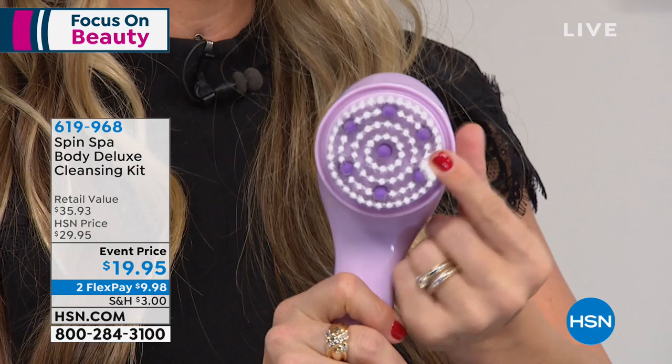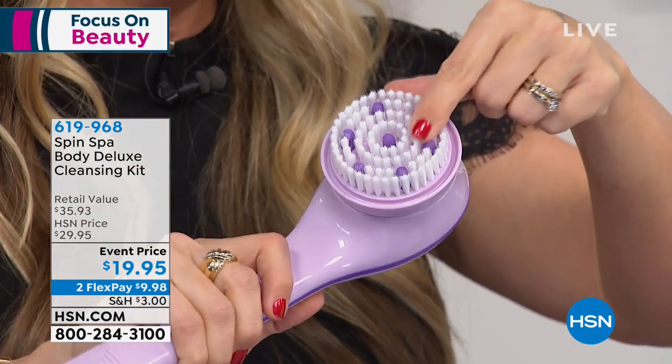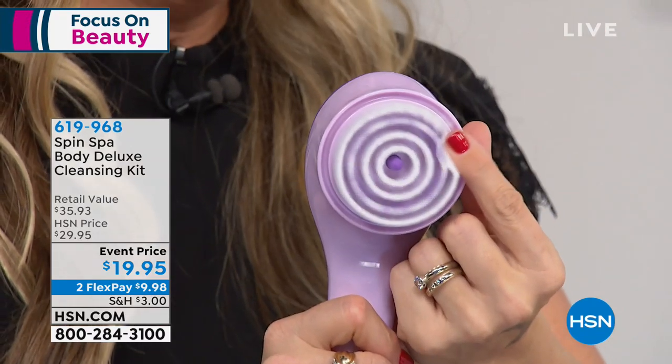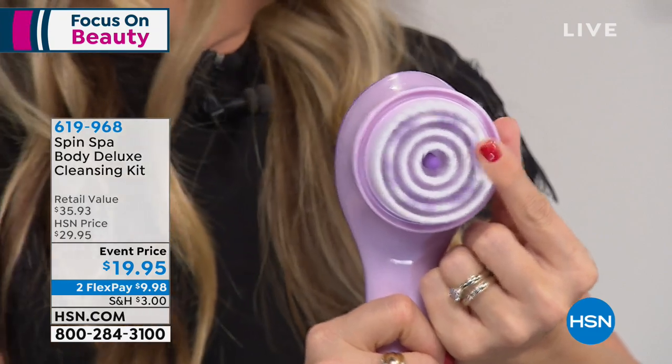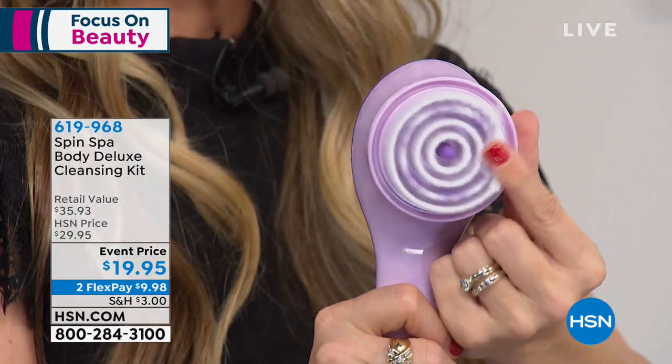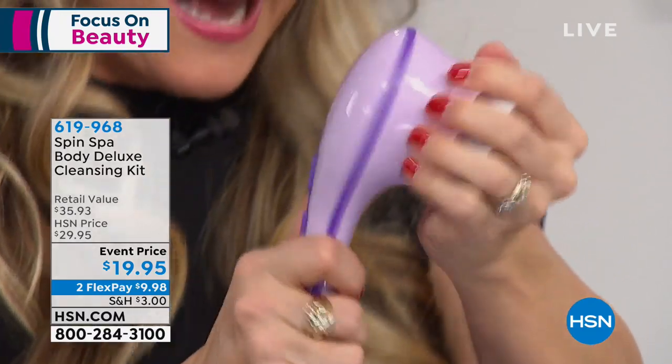I want to stop this for one second because I want to go back and show you. These are like little rubber nodules in here. So the minute you put this on your tired muscles, I mean, you can see it just on my finger. Foot massage for those of us who are in high heels all day. It feels so good. You're gonna love it. So amazing. And then, of course, you get your pedicure tool.